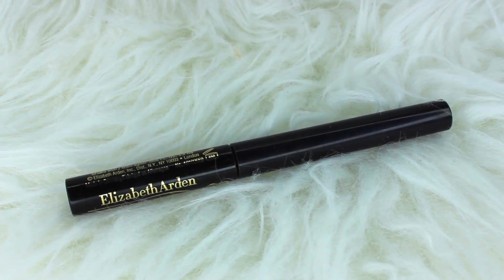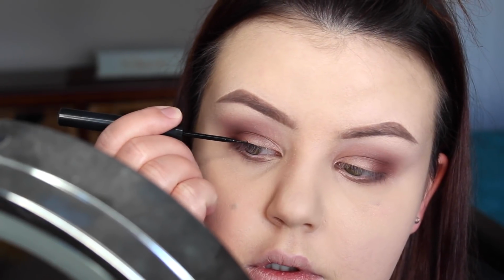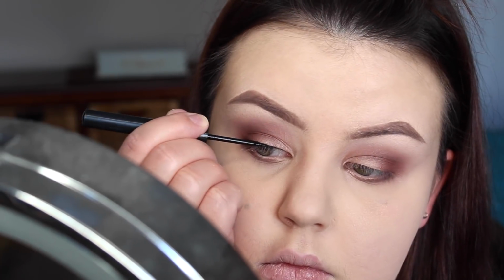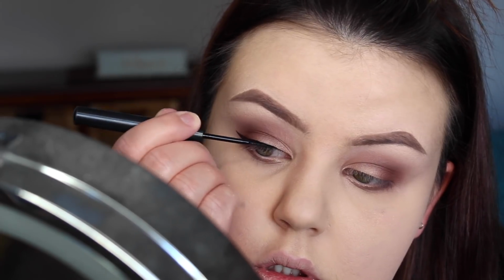And then I also decided to try out this new Elizabeth Arden Beautiful Color 24-Hour Liquid Liner. This is just like a classic felt tip liquid liner. I know everyone loves their pen liners, but this has always been my preferred liner style of choice. I find them much easier to use, but that's just me personally.